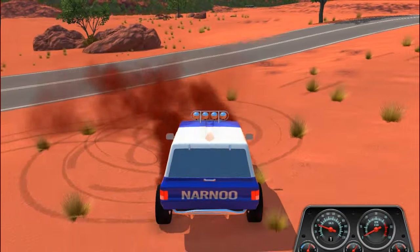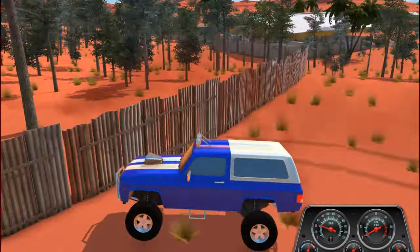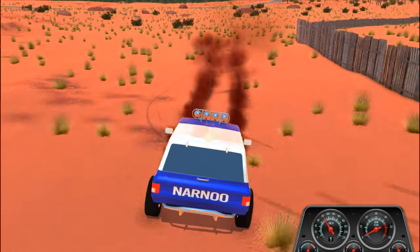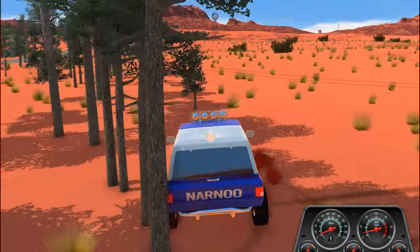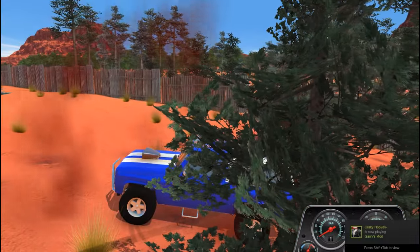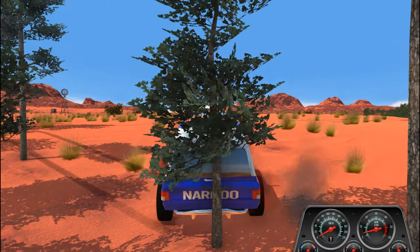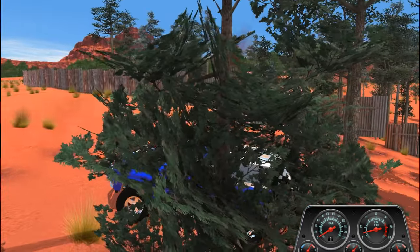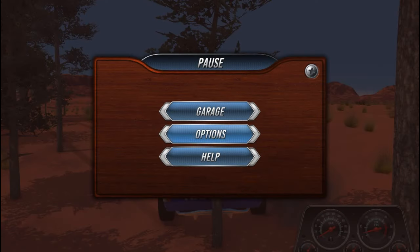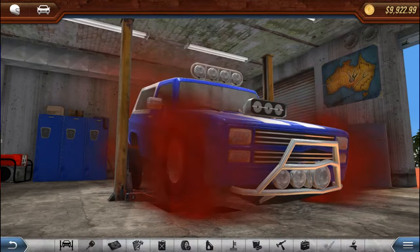I'm not touching the steering wheel. What is going on? I'm not touching it. I swear, I'm actually hitting the brake. What is going on? I'm trying to go frontwards. Well, I think the car actually might have... Did we break something? I have no clue what's going on. Look at the vehicle. Look what's going on.